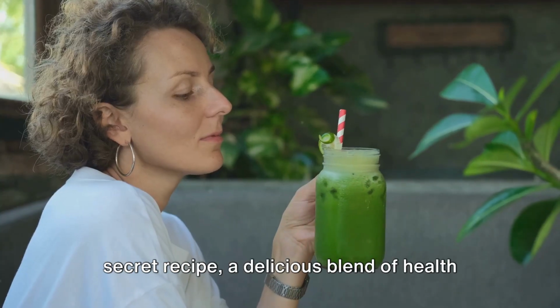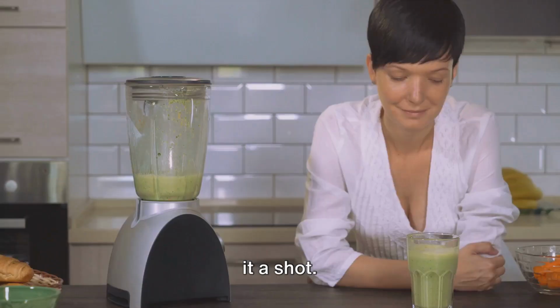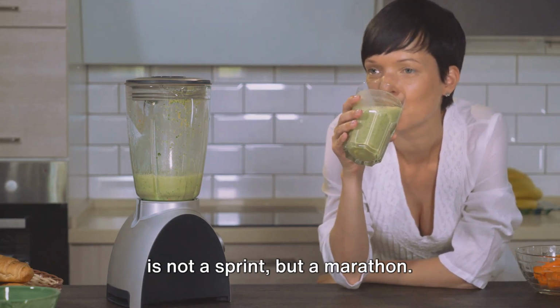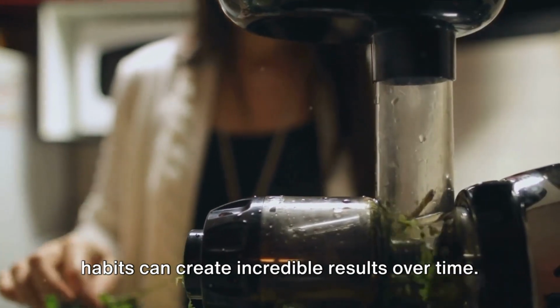So, are you ready to join us on this incredible journey? We've revealed our secret recipe, a delicious blend of health and flavor, and now it's your turn to give it a shot. Remember, the journey to optimal health is not a sprint, but a marathon. Small, consistent changes in our daily habits can create incredible results over time.